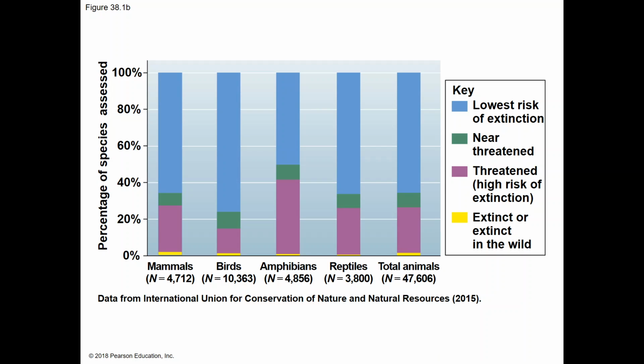So moving on to species diversity. What we're talking about here is how many different species are in a geographic region. As these ecosystems are depleted or lost, populations of the species that make up those ecosystems also can be lost. There are a couple ways this happens.